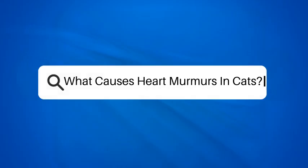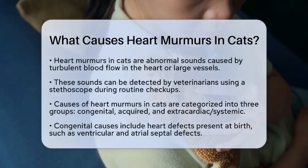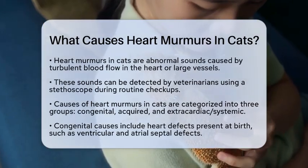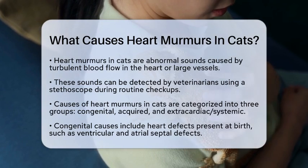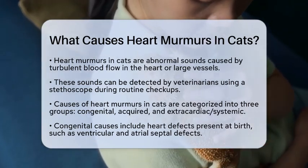What causes heart murmurs in cats? Have you ever wondered what those unusual sounds during your cat's heartbeat mean? A heart murmur in cats is an abnormal sound that occurs due to turbulent blood flow within the heart or the large vessels leaving the heart. This turbulence creates a noise that a veterinarian can detect using a stethoscope during a routine checkup.